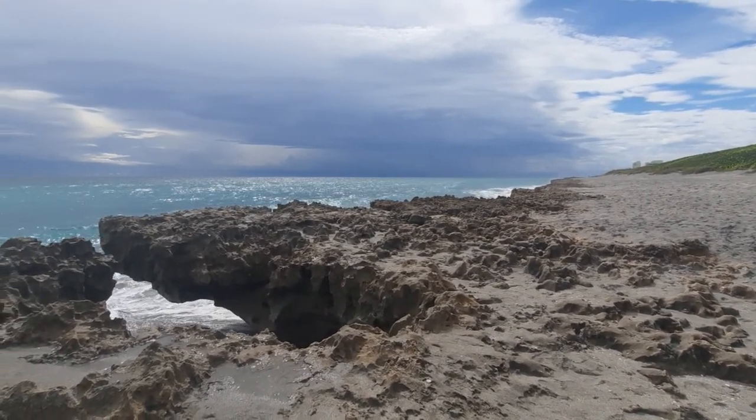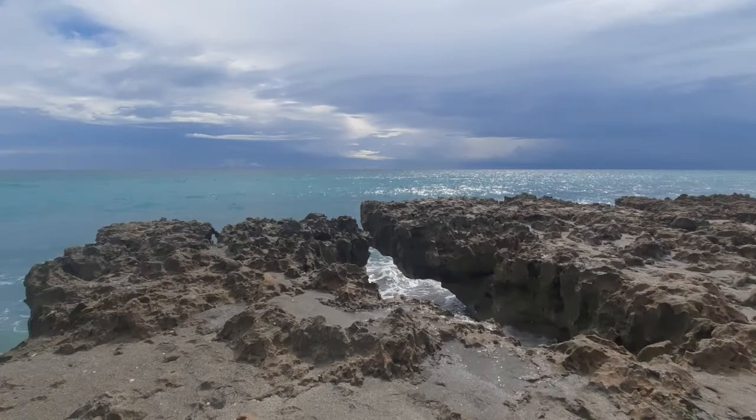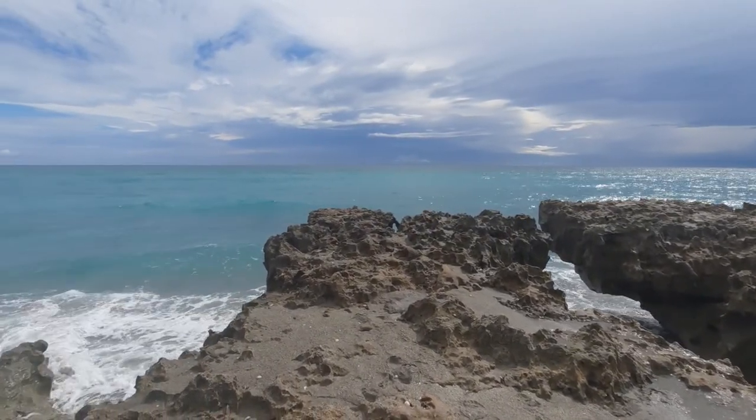I just wanted you guys to take this in for a second before I explain. Alright, so I'm as giddy as a schoolboy right now, so just bear with me, please. After nearly 7 years, this is the first time that I've been to the Atlantic coast of Florida. Almost 7 years. And the last time, it was over at Cocoa Beach.